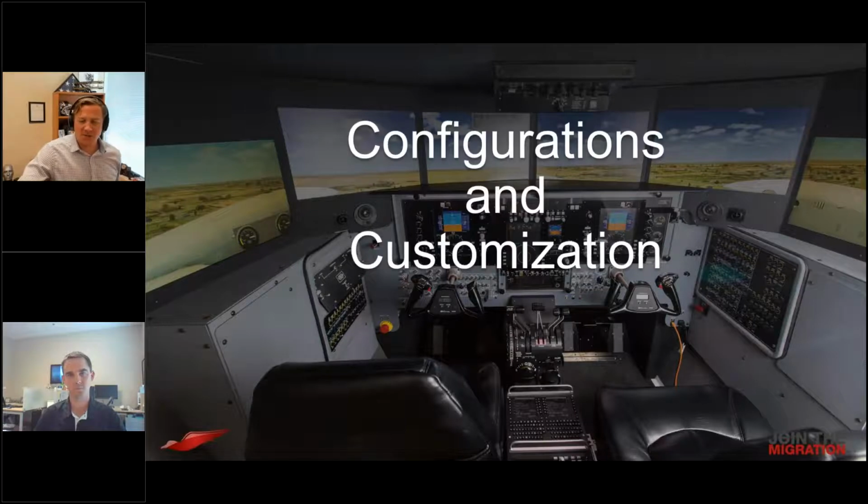Configurations and customizations. One of the real advantages of our simulators, especially on the large side, is how much configuration and customization you can do, how many options there are. Can you walk us through at a high level what that is like, what kind of options we have?